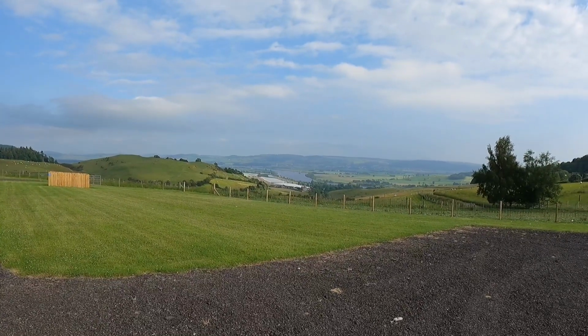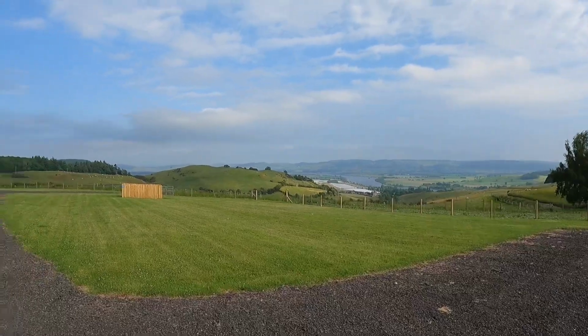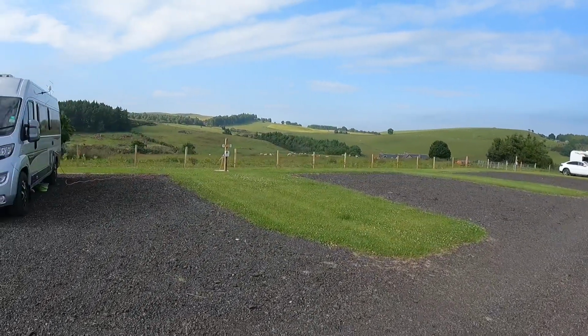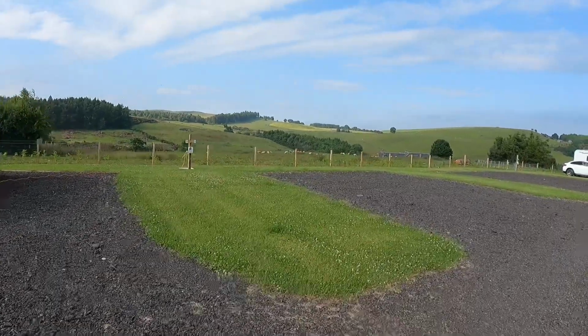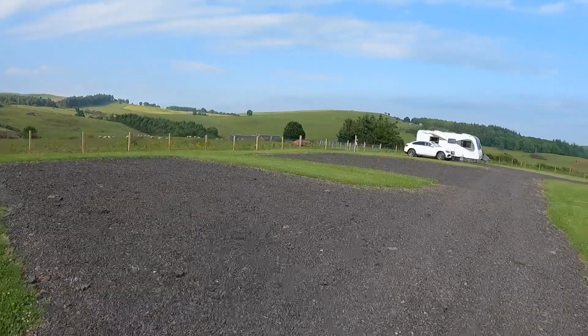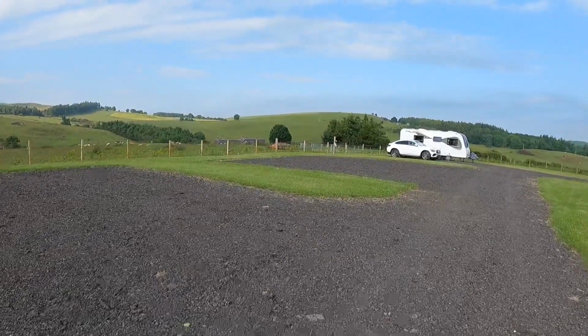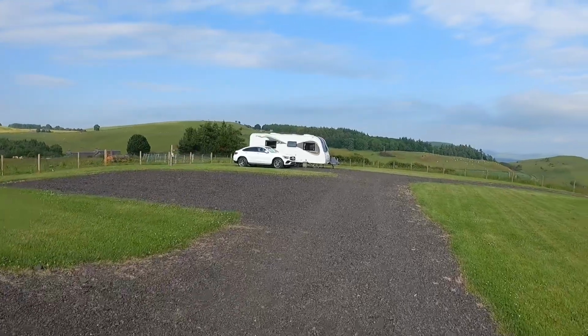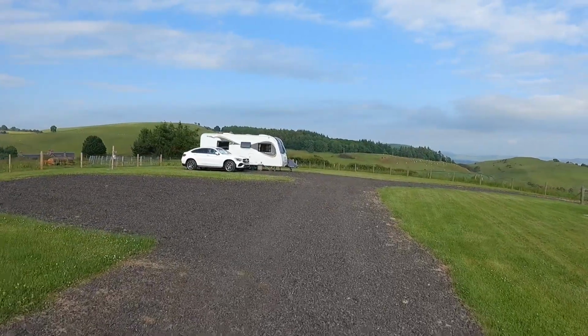As you can see, we're quite high up here, but it is a beautiful little site. Big wide pitches, level. Just one other van at the moment, caravan.